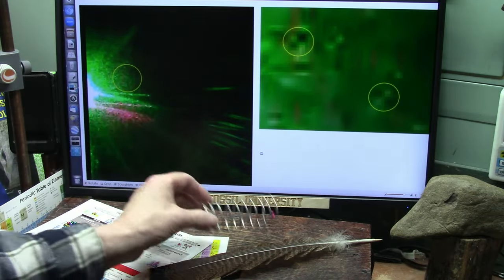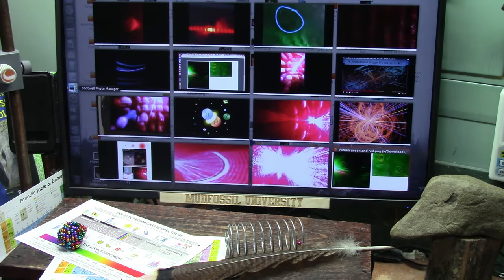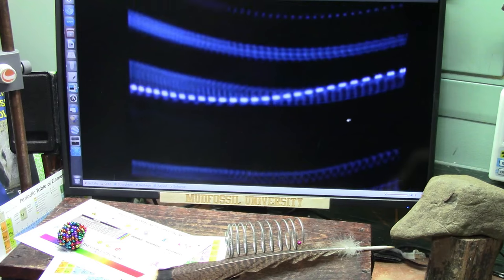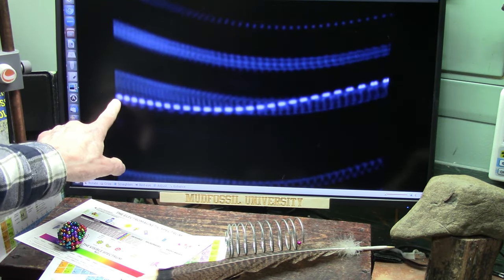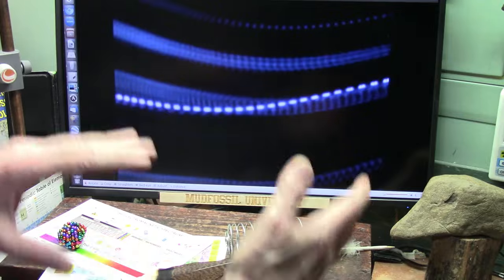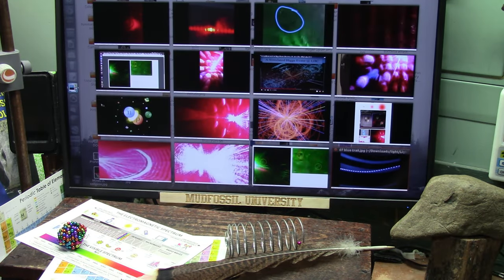And the blue, hold on, have I got a blue shot here? Yeah, here's the blue. Same thing with the blue. And the blue is just rocket ship fast. You can't even see there's two particles here until you get way out here and it's slowed down. So light slows down, light speeds up. What I have just shown you completely changes everything in physics. It changes everything in physics, 100%.